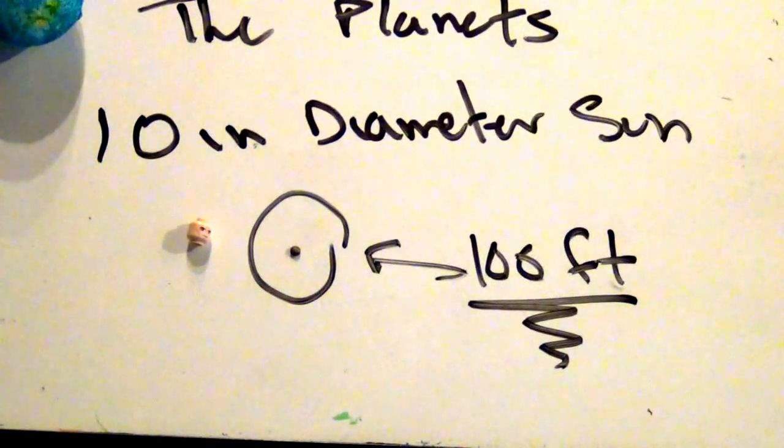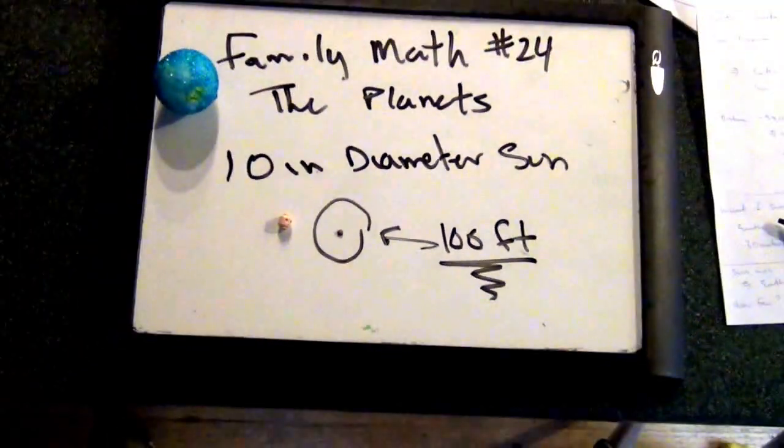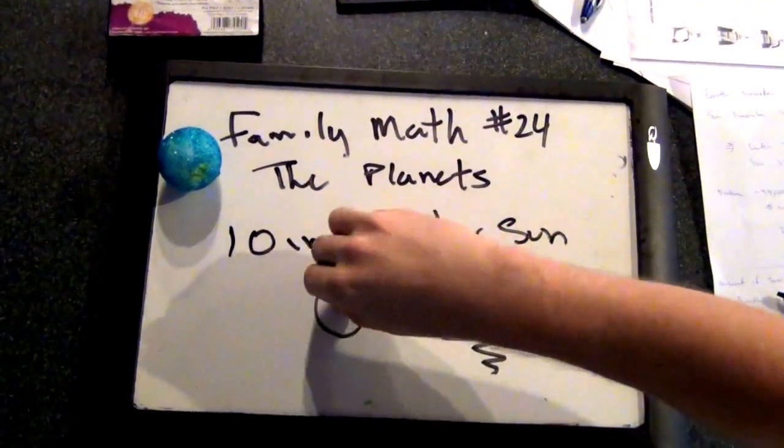Whoa. So with this 10-inch diameter ball that we're using for the sun, we couldn't even put it inside of our house. If we wanted to just make the Earth, we have to make the sun even smaller. So let's use our 2-inch diameter ball for the sun.